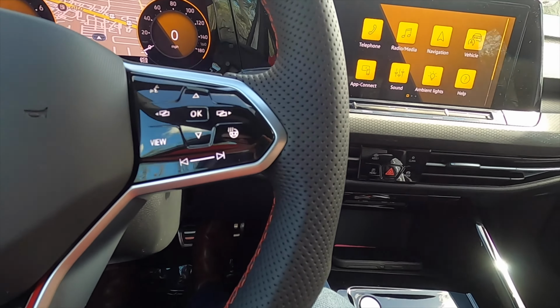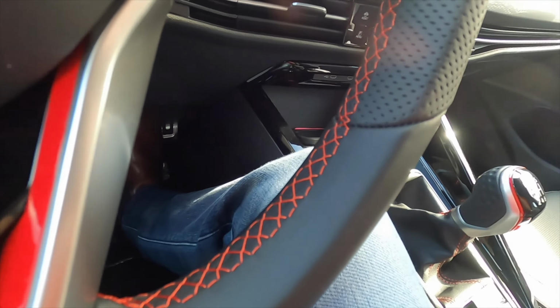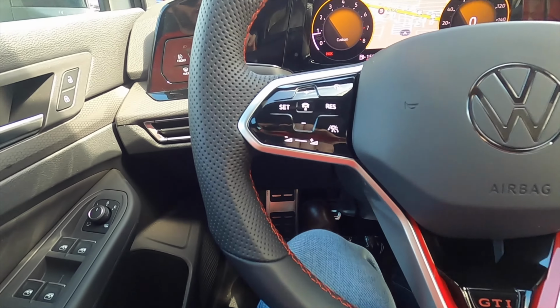3-spoke leather wrap steering wheel. It is perforated on the sides, heated, GTI badging with the red and the cross stitch. It is a flat bottom layout with the touch.